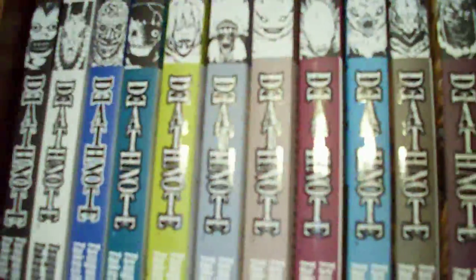Anyway, got a dresser. None of these drawers have clothes in them though. Got some Star Wars figures. Got other miscellaneous stuff. Video game stuff in there. Up here I've got a bookshelf. Various books, manga, stuff like that. Death Note, very nice.